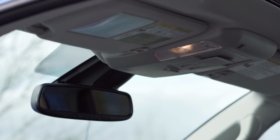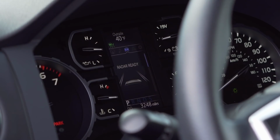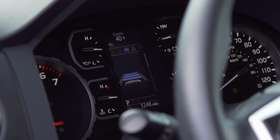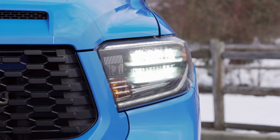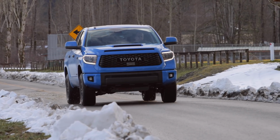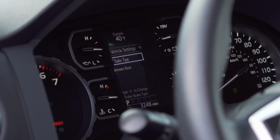Toyota has managed to shoehorn in their latest Safety Sense P system. This provides collision mitigation with pedestrian detection, dynamic radar cruise control, lane departure alerts with sway warning, and automatic control of the LED high beams. No blind spot warnings though, you'll have to deal with normal mirrors. You can enable and disable key features through the multifunction display in the main gauge cluster.